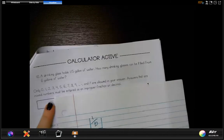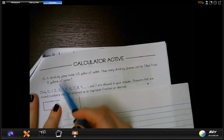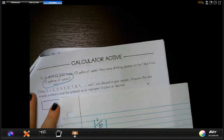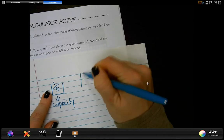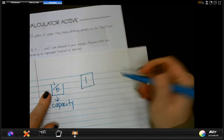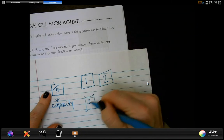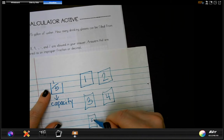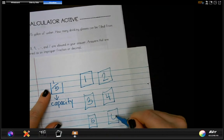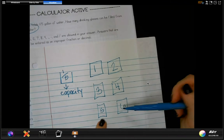All right, so now what else do I have in the word problem? It says, how many drinking glasses can be filled from 6 gallons of water. So here's my drinking glass, but I also have 6 gallons of water. So here's gallon number one. Again, guys, you don't need to write this down. I just need you to pay attention because like I said, this is a tough problem. This is one that kids get wrong every year, okay? So now what I have here are my 6 gallons of water, okay?